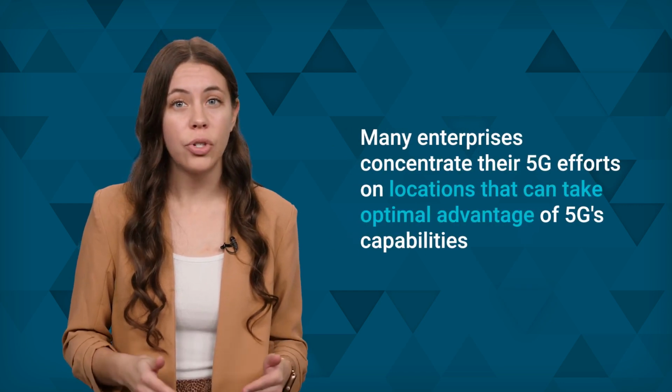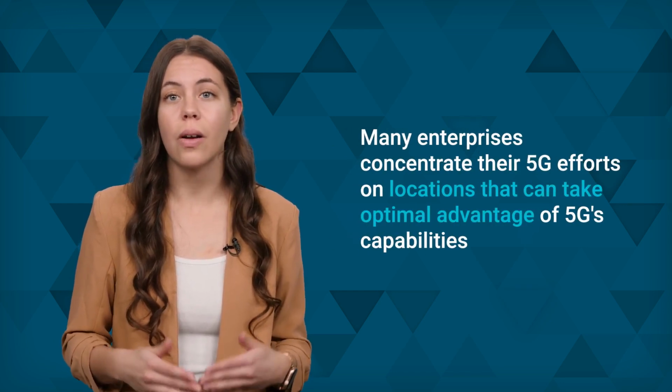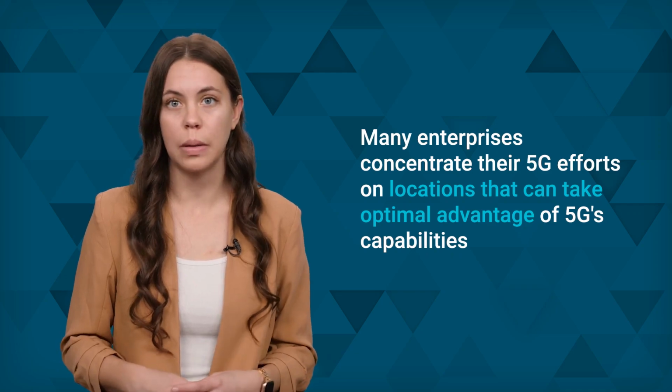5G can also use lower frequency bands, such as low band and midband, which have greater reach and penetration than millimeter waves. The trade-off with these lower frequency bands is they support fewer devices at potentially lower speeds and greater latency. That's why many enterprises concentrate their 5G efforts on locations that can take optimal advantage of 5G's capabilities.